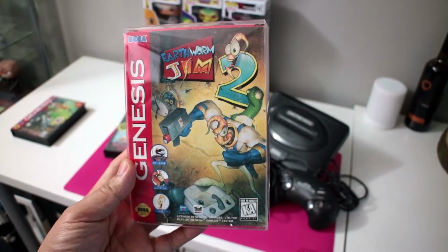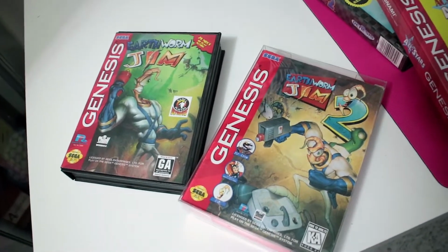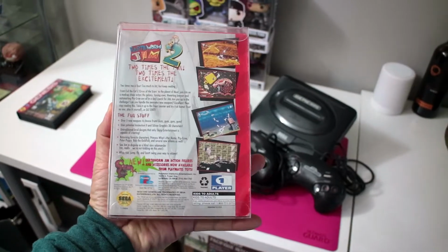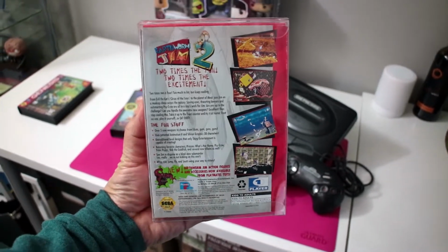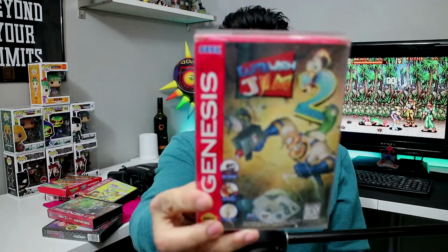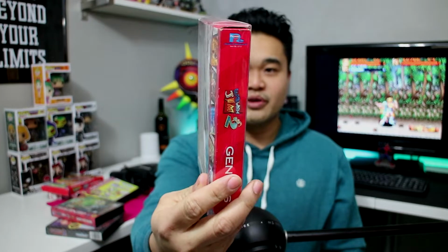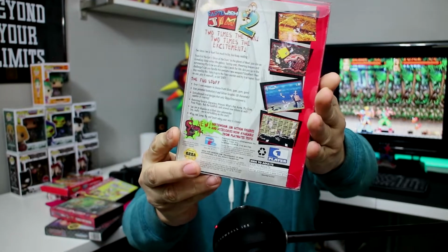It's one of those games that, like, I played Earthworm Jim 1 quite a bit. Earthworm Jim 2, I don't have as fond memories of. So, a lot of what I played of this game was probably emulated later on in my life. But the box, you see, the box is actually in pretty good condition. It's pretty crispy. Really only like one little minor tear there at the bottom, which the camera's not focusing on. But overall, I'm very happy to add this to the collection.